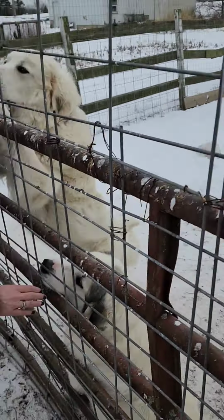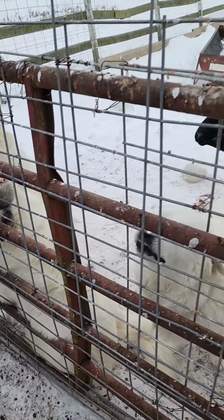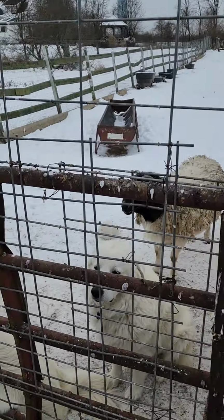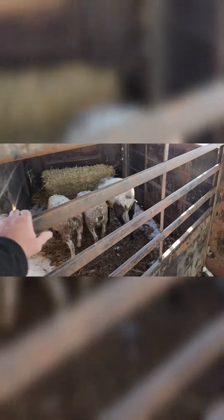Hey, big guy. Hey, Layla, she's pretty good. Come on, sheep. Come on, guys. Come on up in here. Come on. Here. There you go. Eat up. I hope you enjoy it. Good job.